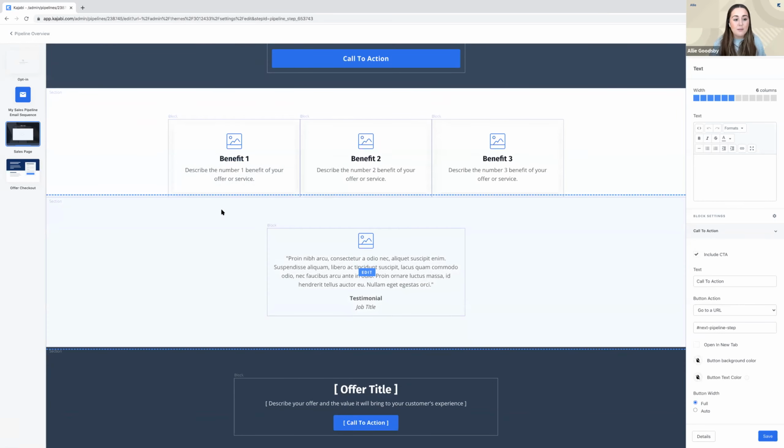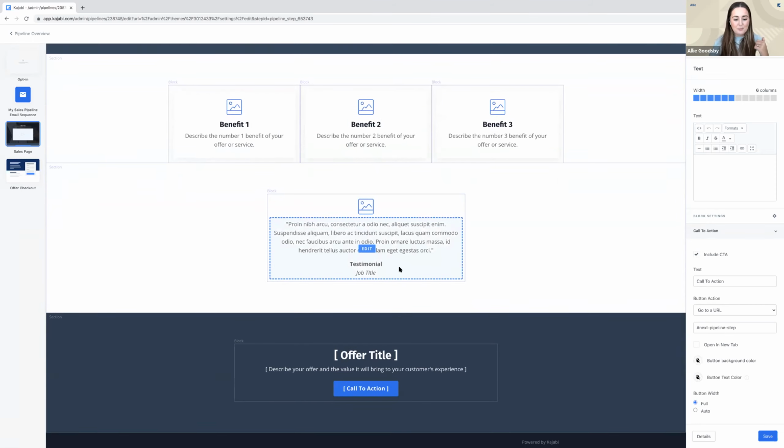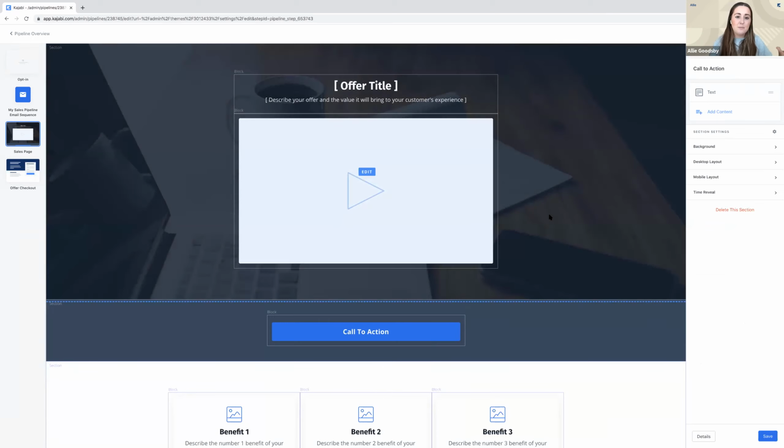Yep. Again, benefit number 1, describe the benefit of your service. Benefit number 2, describe another benefit. Maybe you have a testimonial you want to put in. And again, offer title, describe what it's bringing and your call to action. And you can add, take away, enhance anything on this page, same as the normal landing page. It's your sales page for your offer.